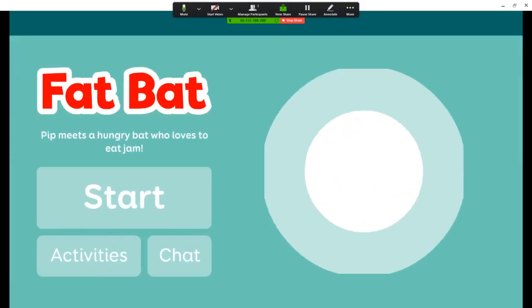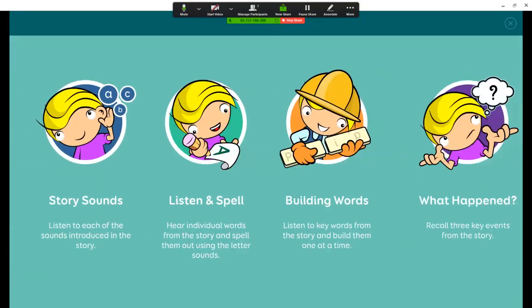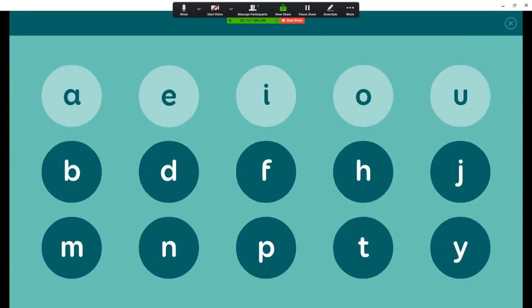I'm going to exit at this point and show you some of the additional activities. So maybe once we've completed that book and we want to work on some of those activities, depending on what you're doing with your particular students, some of these may apply, all of them may apply. But here we're going to start off with maybe story sounds. So what were the sounds we heard in that story? Here are going to be the letters and the sounds that we heard.